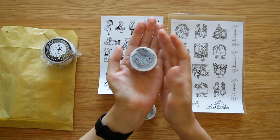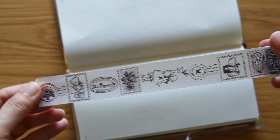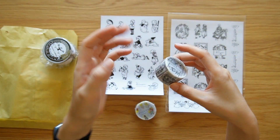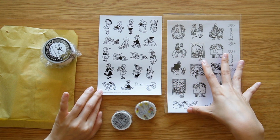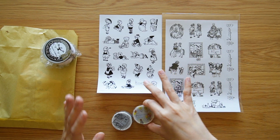And this one here called Stamps, it seems to have been a limited one for this event, or maybe it was a new release for this event. It was in a separate section, and I love it. I don't know why I was really drawn to this black and white theme that she has going on. She has beautiful illustrations that are colored as well.